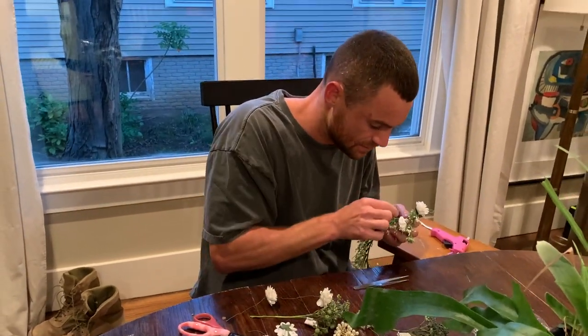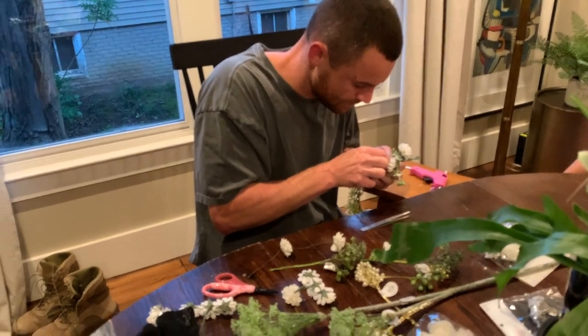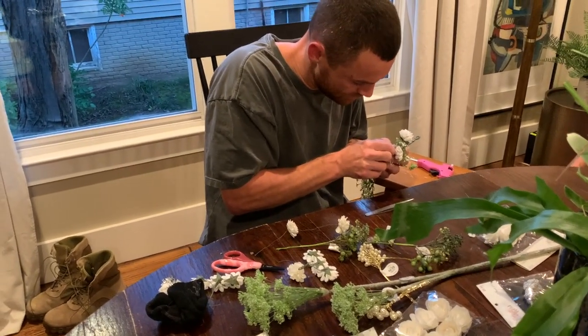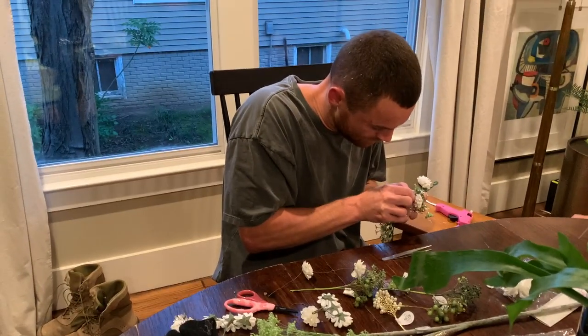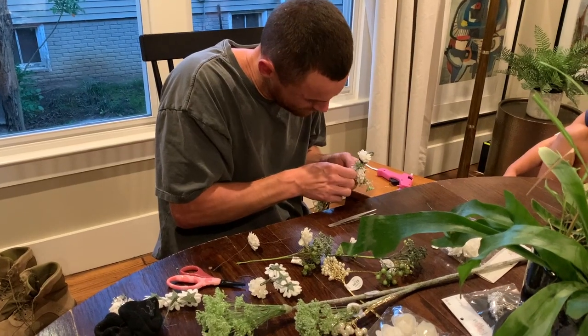Her gorgeous little white dress came in a couple weeks ago, and we got it altered, and she's gonna wear that. The boys are gonna wear black suits with little black bow ties. It's gonna be cute. I'm excited.